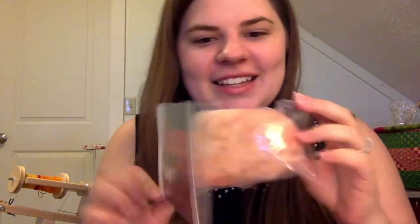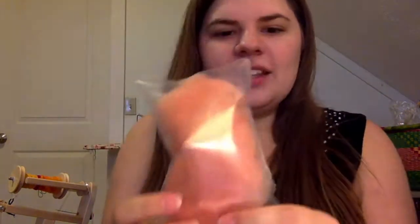The last thing that I have to show you for fibery acquisitions is this Loop Luxe. Well, it's not just this Loop Luxe. This is a sample that came with my Loop order. And it is this little sample. Okay, 25% cashmere, 25% silk, and then 50% merino. And it's super soft.